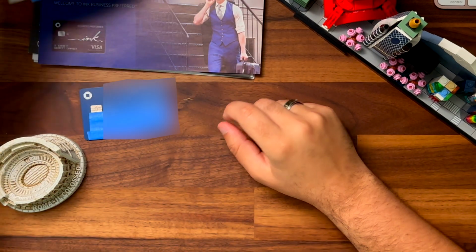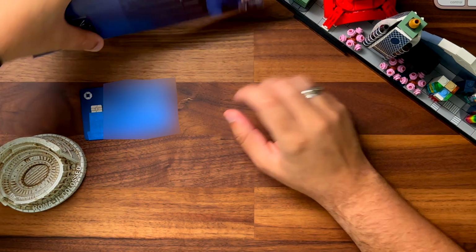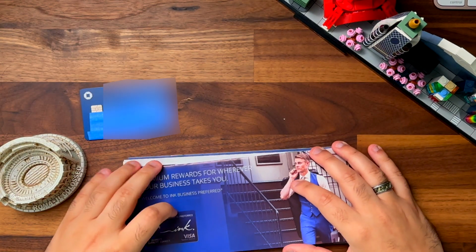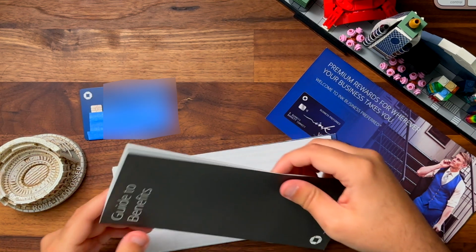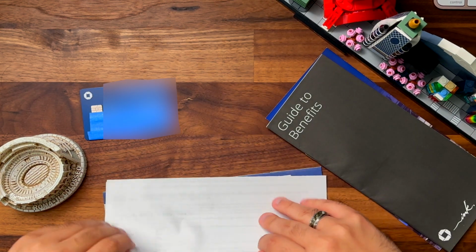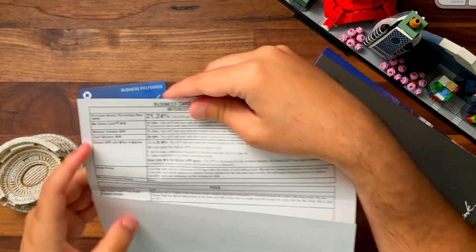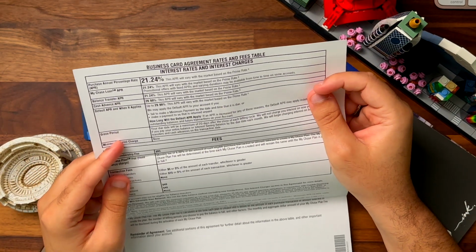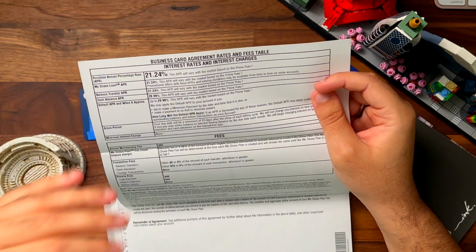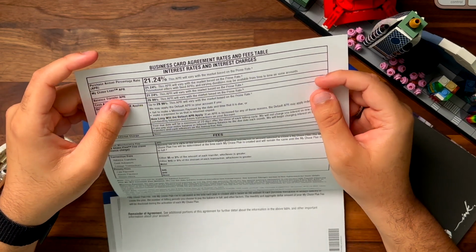Probably you guys can see it there. I'm gonna take out this paper and I'm gonna bring all this that comes with it. This one I'm gonna leave for later because I'm gonna cover it. This one as well. And this one is the APR, which is the purchase annual percentage rate. In my case, it is 21.24%.